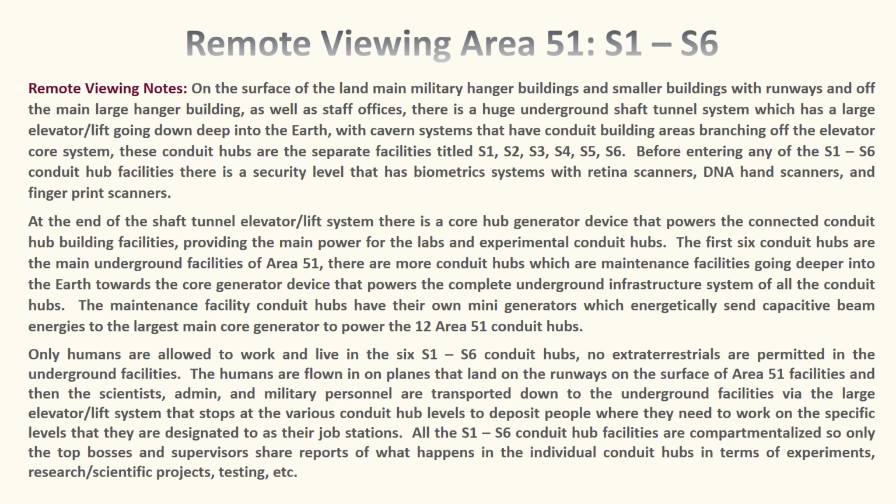All the S1 through S6 conduit hub facilities are compartmentalized, so only the top bosses and supervisors share reports of what happens in the individual conduit hubs in terms of experiments, research, scientific projects, testing, etc. So these are very extensive underground facilities, and they branch off into Groom Lake. And again, Area 51 is a huge surface space facility with many buildings and sections on the surface as well as the underground facilities.